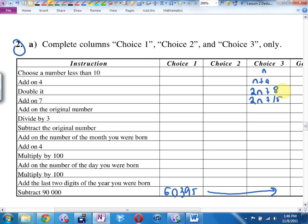Okay. Add on the original number. What was my original number here, Joe? n. So if I add n to this instead of two n's, you know how many n's I'll have? Three n's. Three n's plus 15. See where we're going? I don't know where we're going to end up, but I can follow this through. Let's see. Divide by 3. So if I divide by 3, I would divide that by 3 and that by 3. What's 3n divided by 3? What's 15 divided by 3?